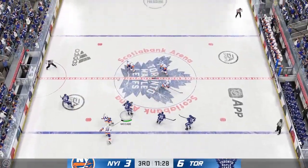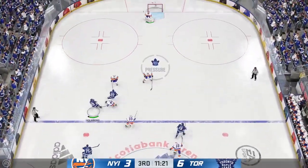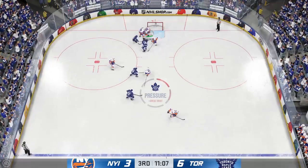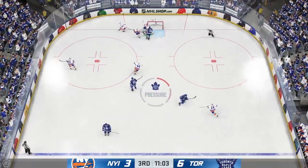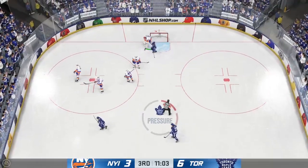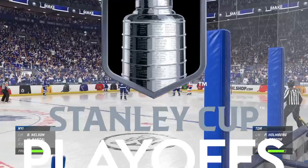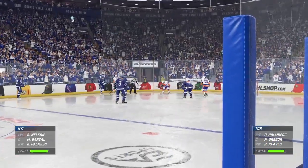And as play continues, this place is still buzzing and they're getting loud here now. Wow, this is all about fan appreciation for that huge save. And man, does this ever feel good? You know, you feel it right through you when you know you've made that big save and everyone around you is appreciative. Both teams are set. They're ready to drop the puck.